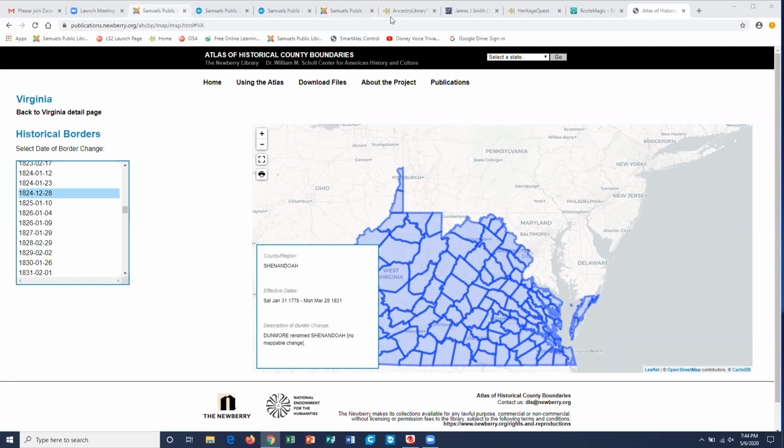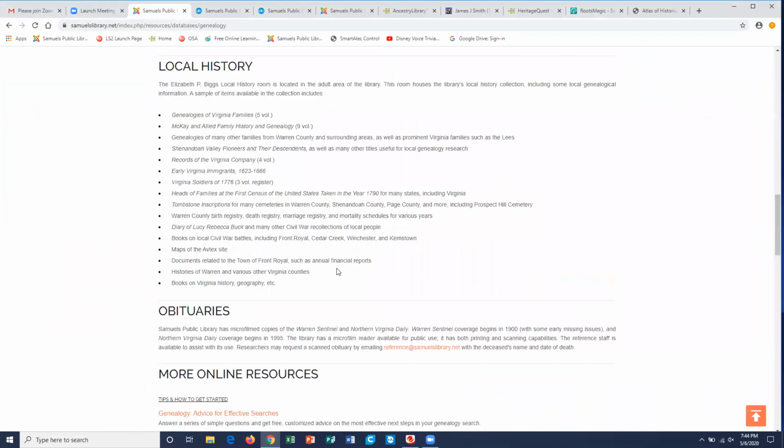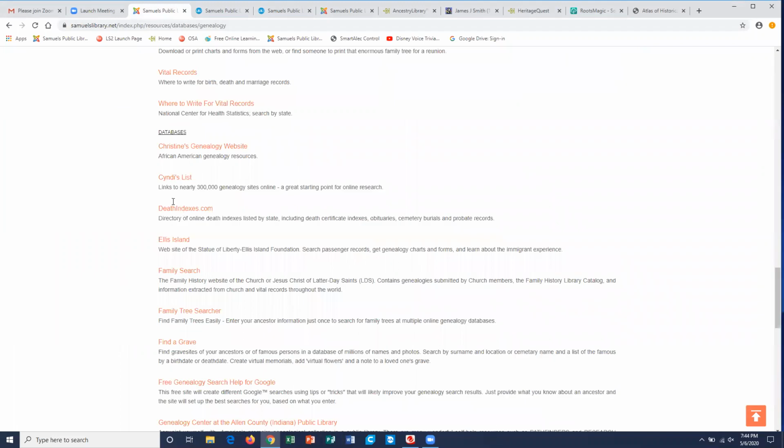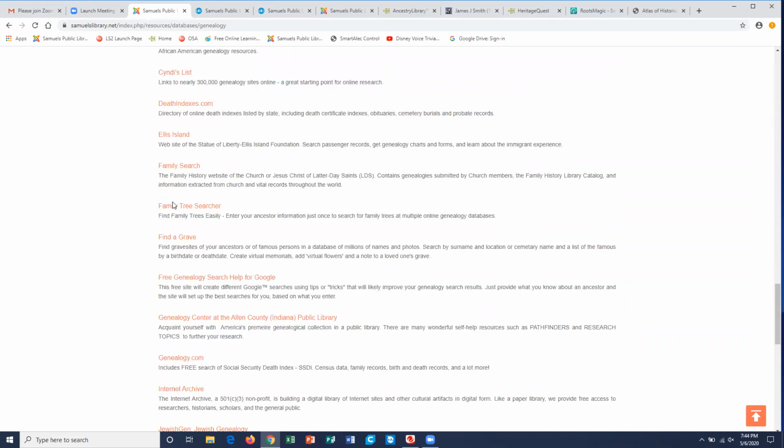We do have one other thing I want to add really quickly. They have the Ellis Island. You can create an account, a free account with them as well. And they have some stuff you can search through.